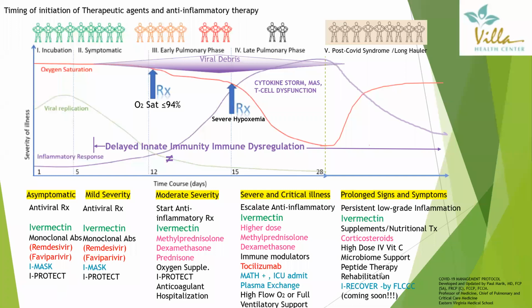And then the long hauler is another. I'm treating people with long hauler, and it's also a different approach. There are different ways that you can treat these people. They are miserable. I use different agents. I still have the ivermectin.